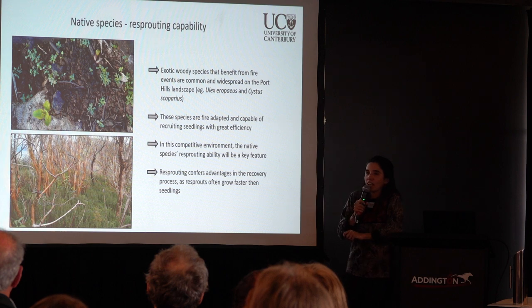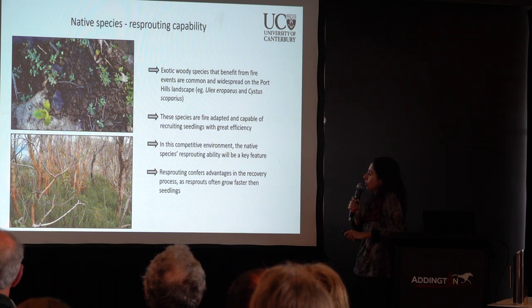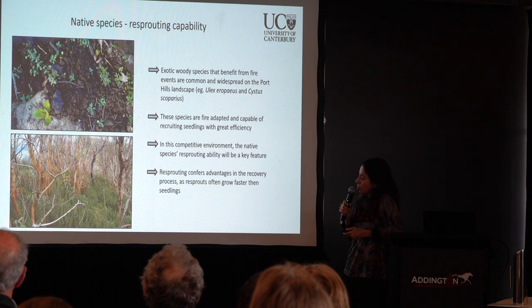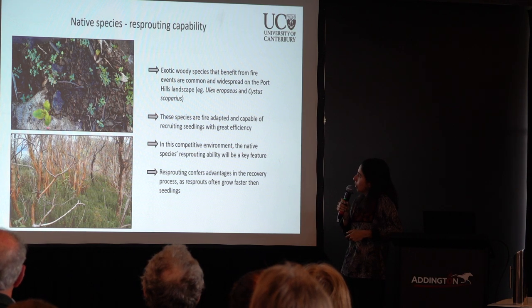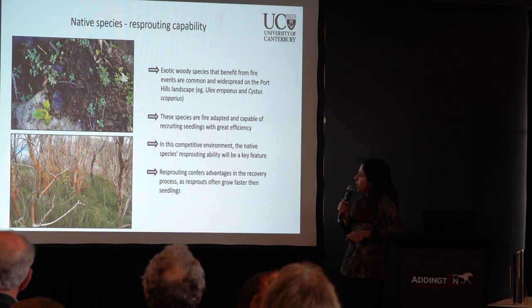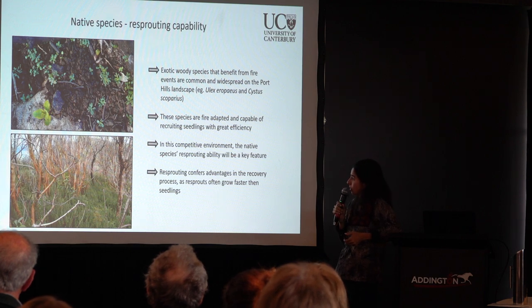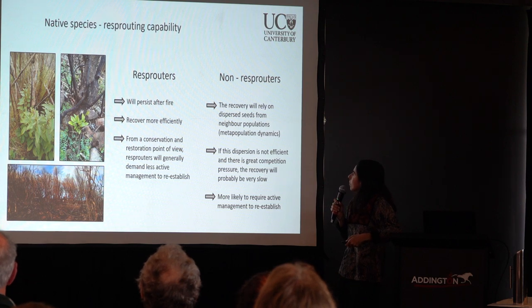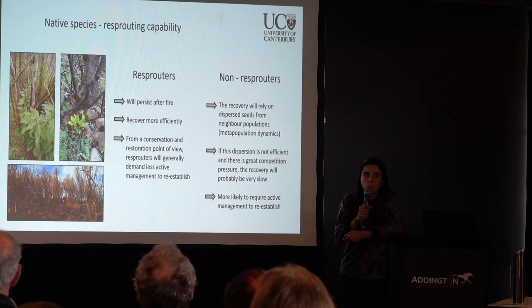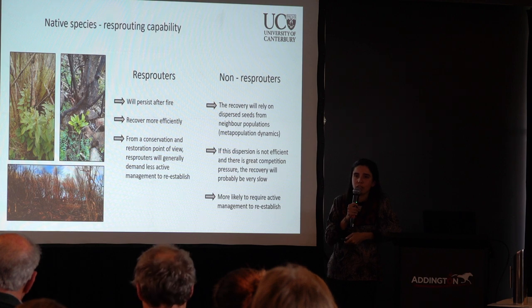In an environment like the Port Hills, where woody weed species are quite abundant, resprouting will be an advantage in the recovery process. Just to illustrate, you can see how gorse regenerated widespread here, but mahoe resprouts usually grow faster than seedlings, so the resprout was already able to overcome the dense layer of gorse. Because resprouters will persist after the fire, they are likely to require less active management after fire.